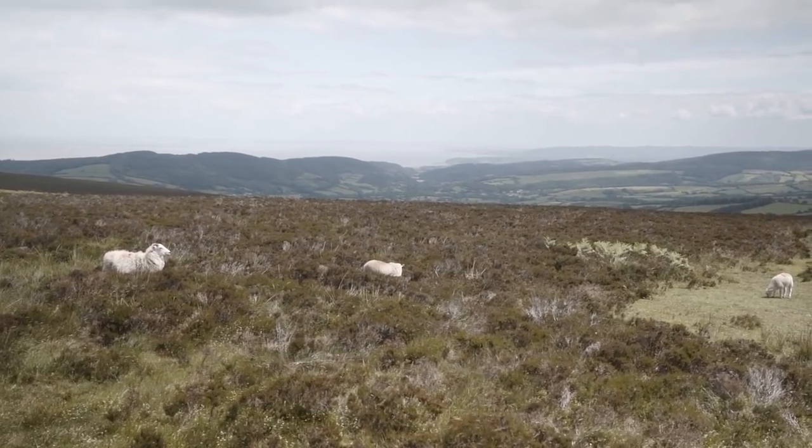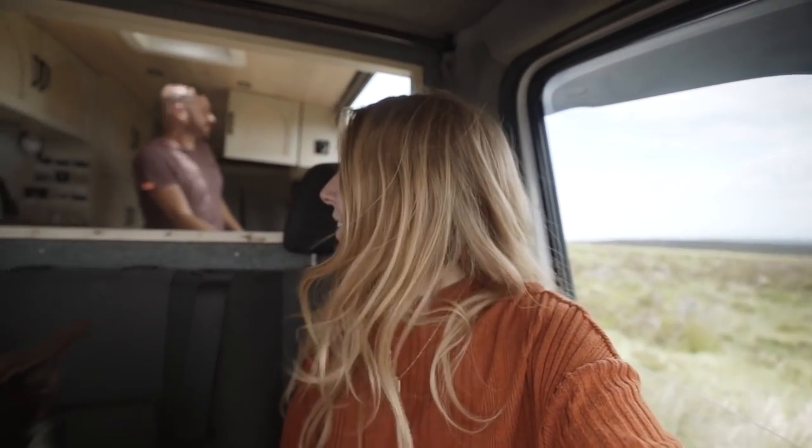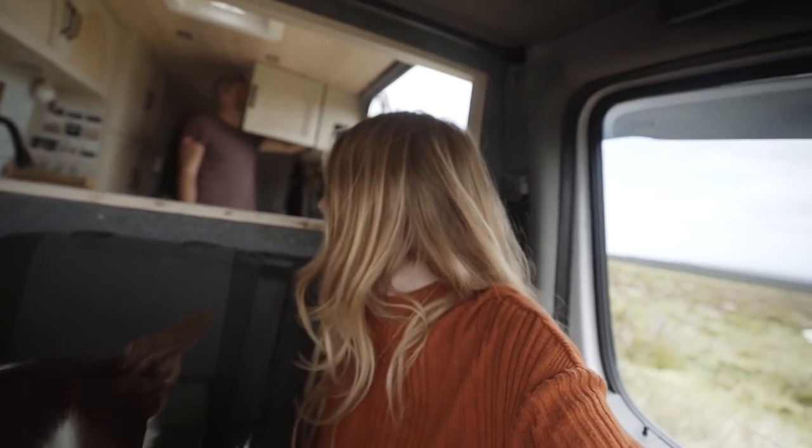Is it the Bristol Channel? Yeah, the Bristol Channel, we can see over to Wales. It is absolutely stunning here. Bit windy though, but lovely. Very windy. Ben's just sorting out the Wi-Fi. I think we're going to have a bite of lunch and then we're going to go hiking.